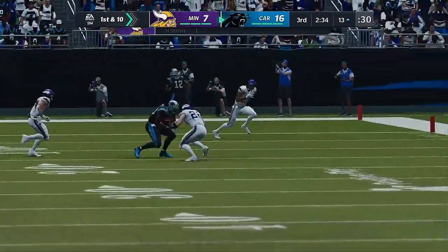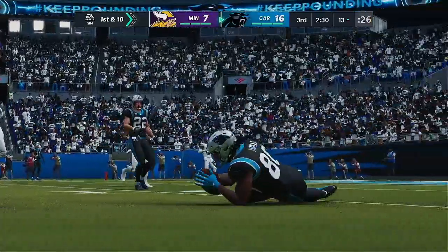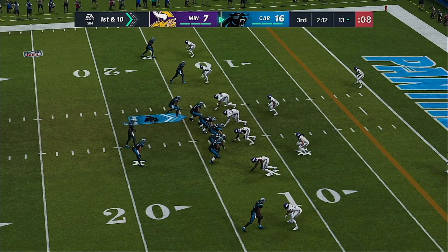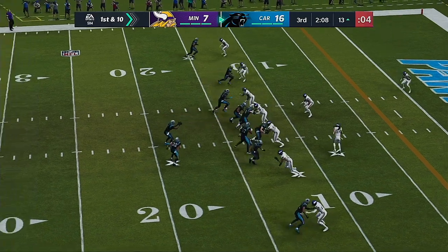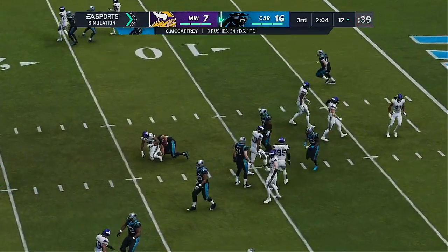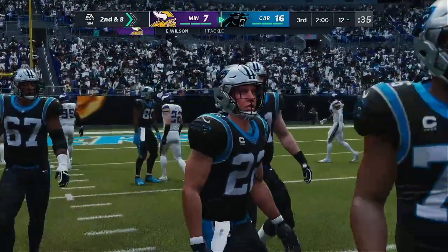When this offense can get their tight ends involved, they can move the football. Here, a nice route, able to look it in, and picks up the first down. From the 13 now, they work on first and 10. From the shotgun to McCaffrey. And he'll fight his way down right around the 12. He was brought down by Eric Wilson.